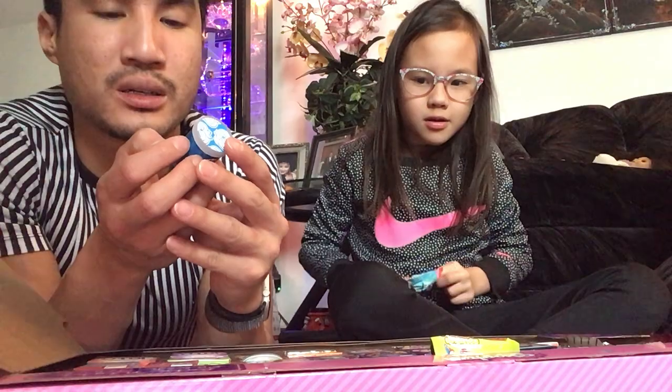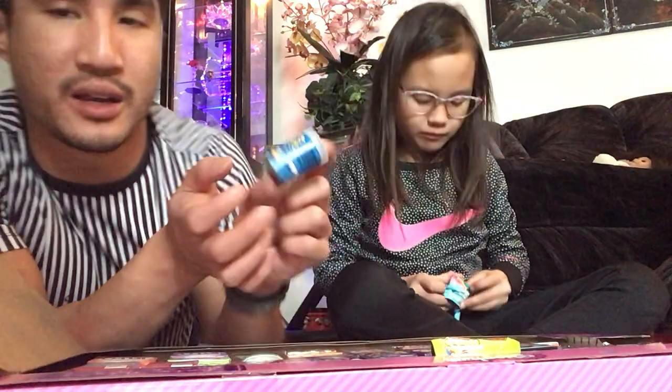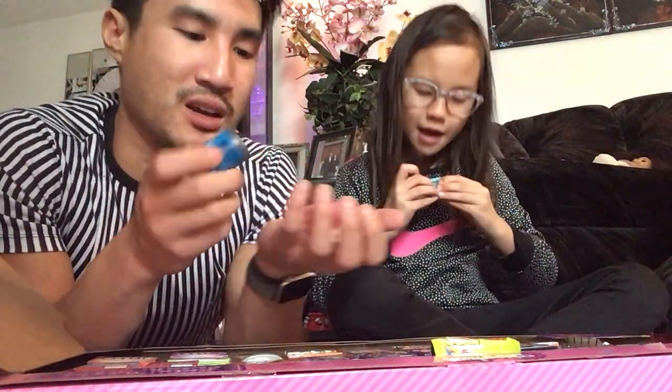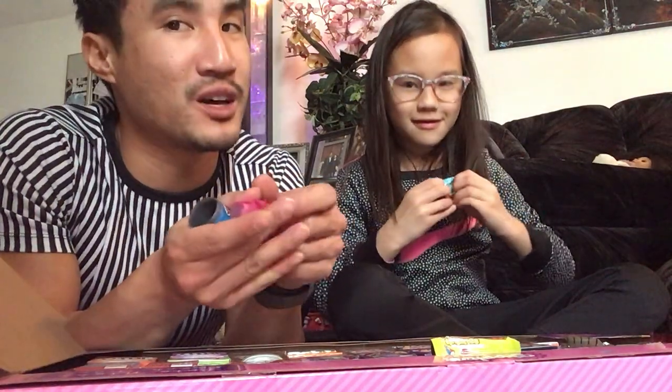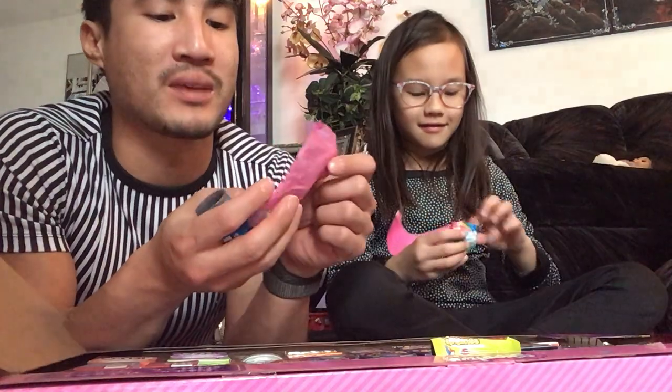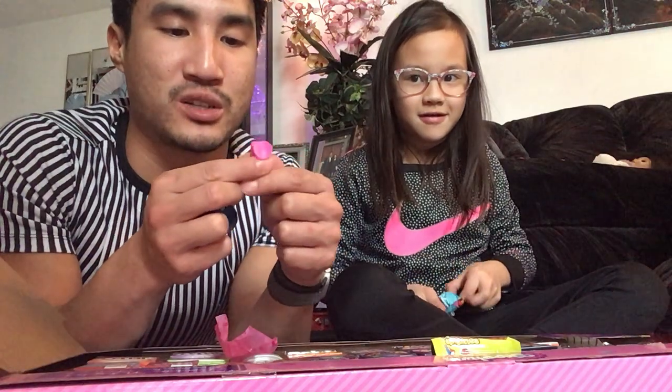I'm gonna do Pringles. This is sea salt and vinegar flavored, which is not my favorite, but I know a lot of you out there love sea salt and vinegar, and that's okay. How do you know that? Because comment down below if you love salt and vinegar. Comment 1 if you like salt and vinegar, comment 2 if you hate salt and vinegar. So I will put 2 for myself.